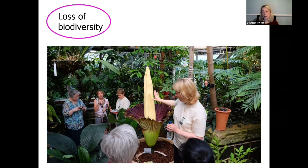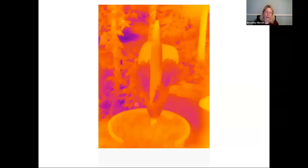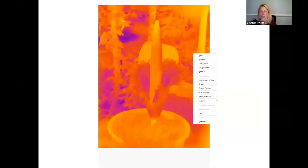Now, it's wonderful to be able to show this plant to people, but the other sort of research we can do is to improve our understanding of it and to improve our ability to preserve it and protect it.